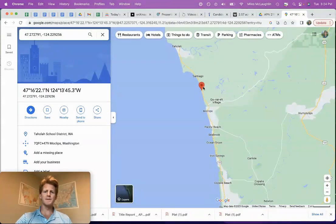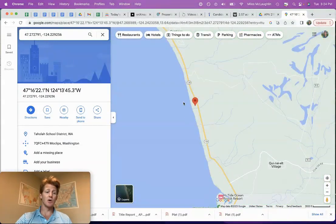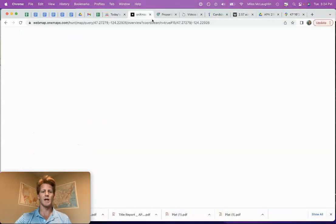So again, north of Moclips and Pacific Beach, we're actually adjacent to the ocean here. So you do have views of the ocean. You're technically ocean front. There are some restrictions being part of the reservation or owning private land within a reservation, right? So you do own private real estate. It is part of the reservation. So let me show you what we're looking at here.